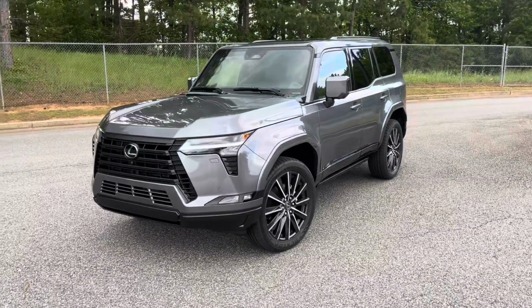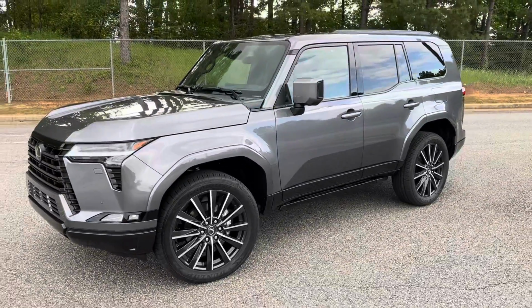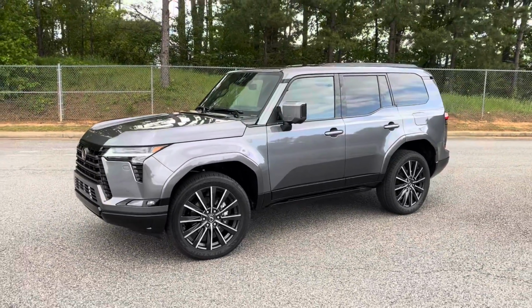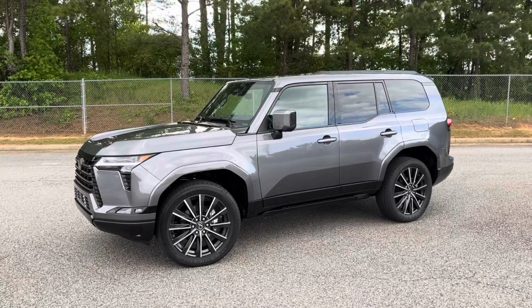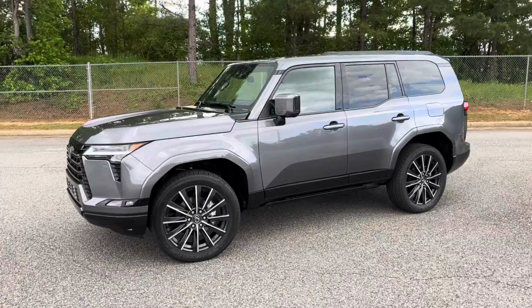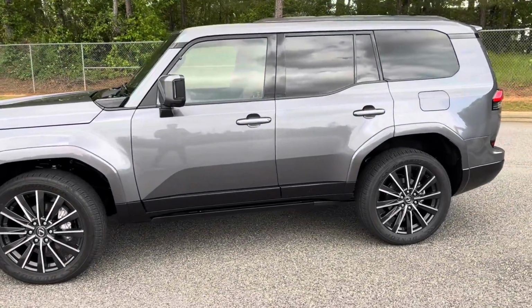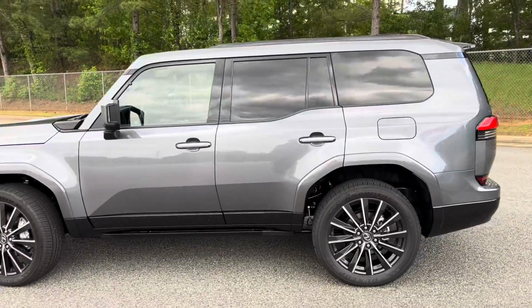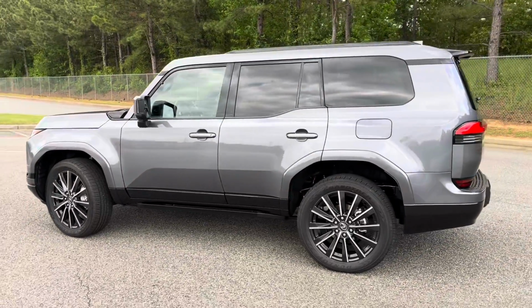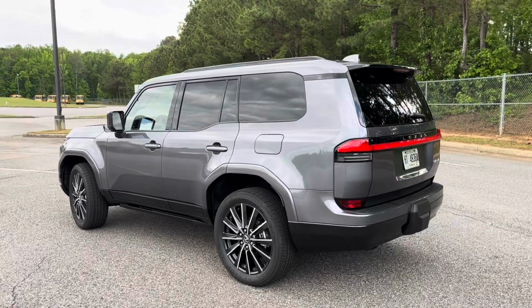So GX, of course, is all new in its third generation this year with the 550 designation. All, of course, riding on the new Toyota Global Architecture F, which is the truck platform. So sharing underpinnings with the new Land Cruiser, the 250 series, and the new LX, new Tundra, new Sequoia, new 4Runner upcoming, you name it. Super exciting to see these new trucks coming out from Toyota.